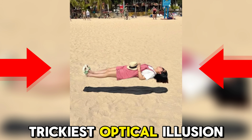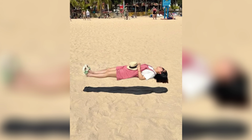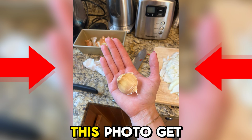This is the trickiest optical illusion ever. So is this girl floating above the sand, or is this just her sitting next to the sand with a shadow? Comment down below. Alright, so this girl is actually laying on the sand, and this is just her shadow. Pretty cool, right? 99% of people that look at this photo get this wrong.